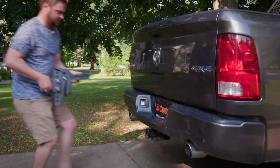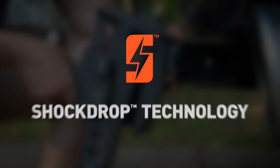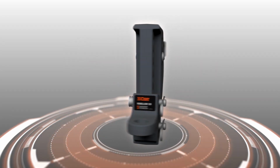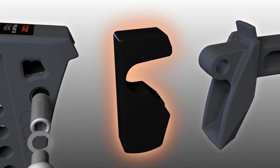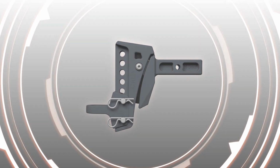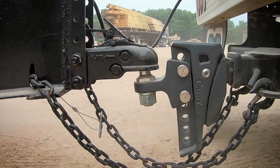The next generation towing experience is here with innovative ShockDrop technology. The ShockDrop technology is a flexible polyurethane isolator that's integrated within the towing system to create an adaptive dynamic towing solution engineered to suppress vibrations, rattling, and strain on the tow vehicle.